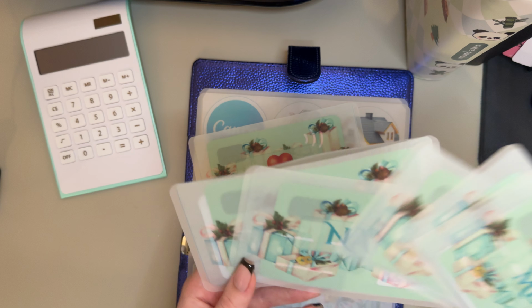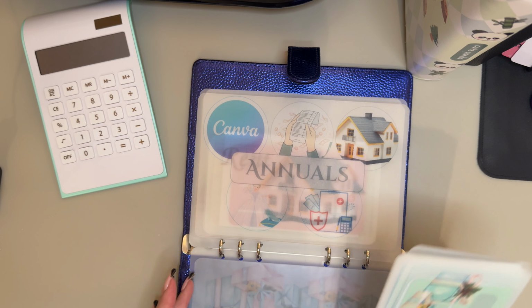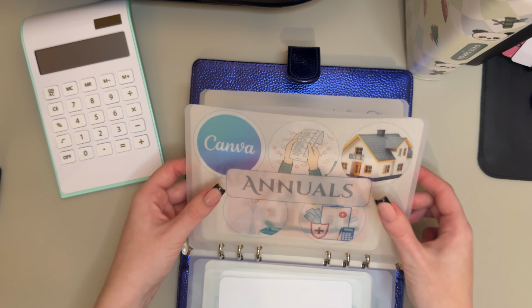This is also for Christmas and their birthday, so they each get £50 for birthday and Christmas. But this year for their birthdays, they don't want anything, and they want me to put that money towards my private healthcare, which is what I've done.